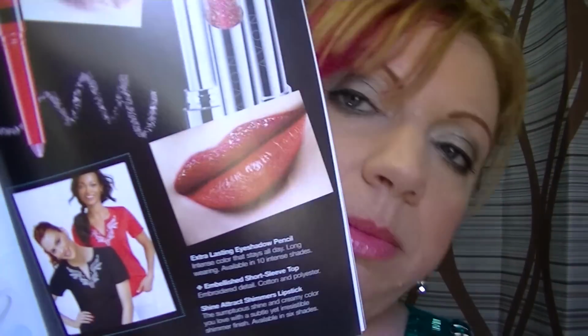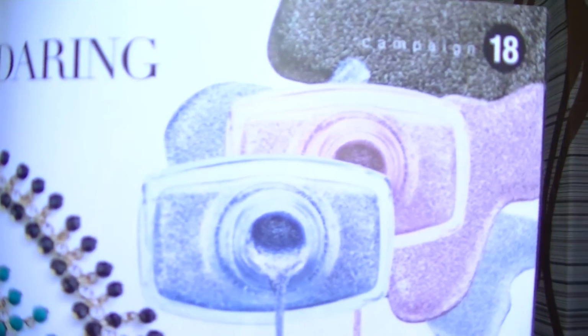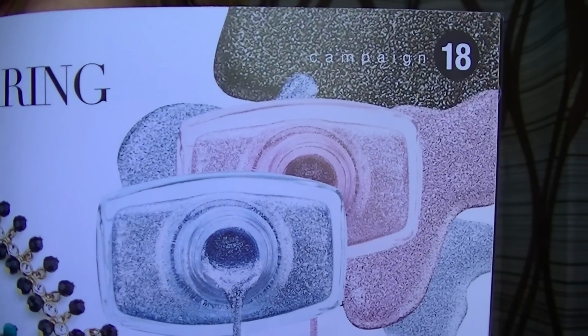So some of this is coming in campaign 16. It is extra lasting eyeshadow pencils and shine attract shimmers lipstick. I don't know if I'm going to be able to show that too much. And let's see what else. The Mega Fix mascara, we've already talked about that. Some new nail polish called Brushed Metals Nail Enamel. I'm kind of interested to see what they look like, if they're like those sugar finish polishes like the Zoya Pixie Dust or the OPI liquid sand, something like that.